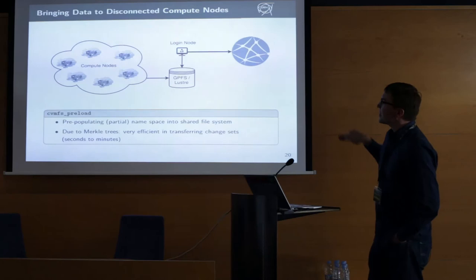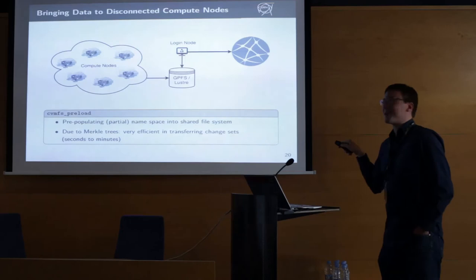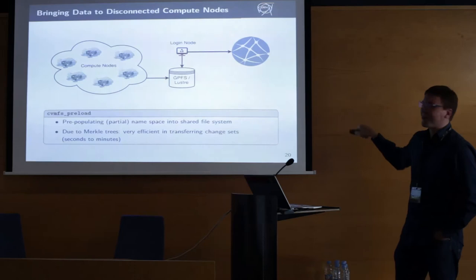The population is pretty efficient. It is more efficient than an rsync. The incremental steps usually go in a few seconds. But of course, you will have noticed that we introduced the very problem we tried to solve. We have put lots of small files on GPFS and Lustre to be accessed by all these compute nodes.